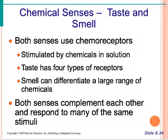They complement each other, so particularly in taste, taste has a lot to do with smelling, but smelling doesn't have a ton to do with taste, but they do complement each other, and you perceive them together because they happen in the same anatomical location as well.